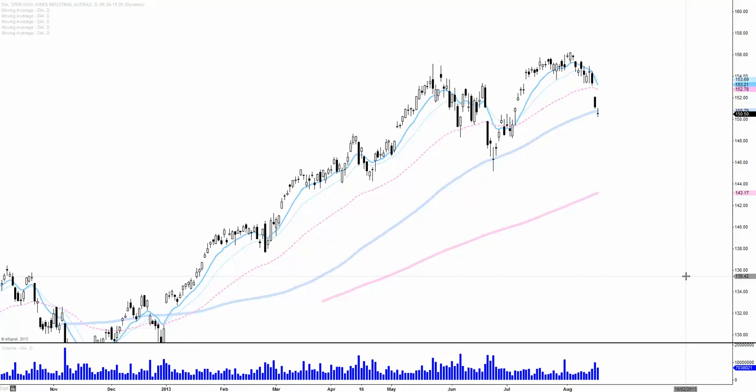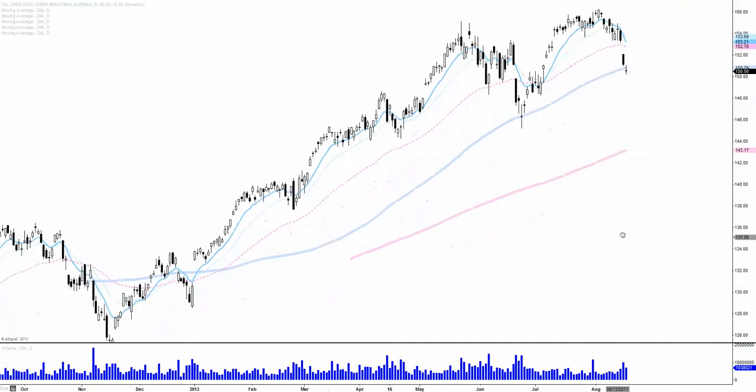And I tweeted out yesterday that I think we're possibly in this true correctional mode. And let me just explain what I mean by true correctional mode, because here's what I think. Let me just go back here.